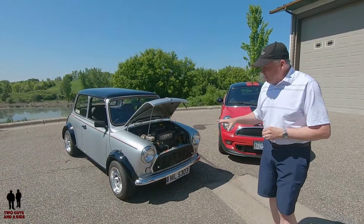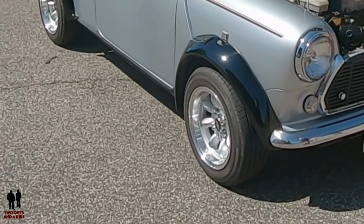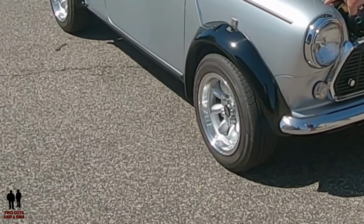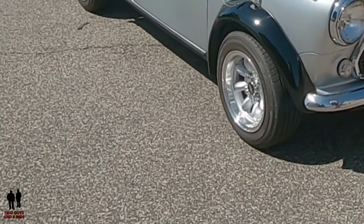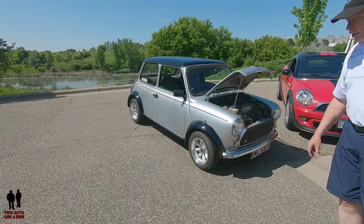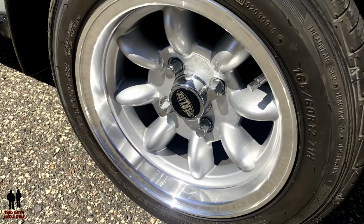This one does have a couple modifications. It's got the flares, but this one came with 12-inch tires. When I first got it, it had 13s on it, which were incorrect, so I put the 12s on it. Now, what about the wheels? Are those an original wheel? The wheels are, well, on the Mini 25, these are not correct wheels. These are actually a better wheel.